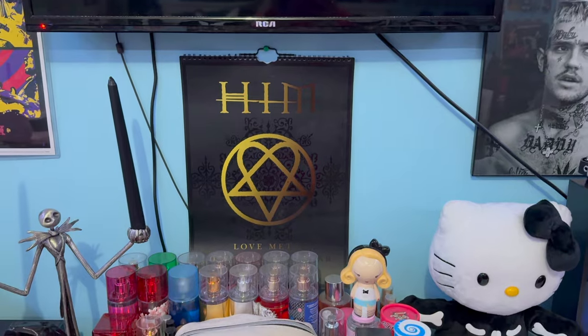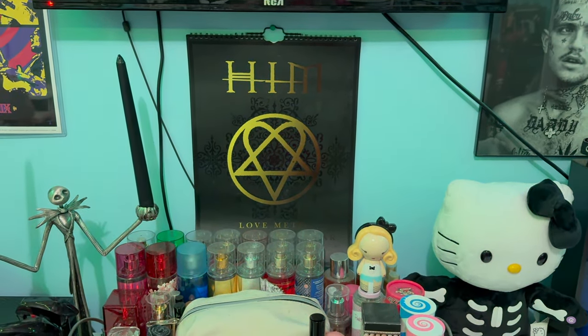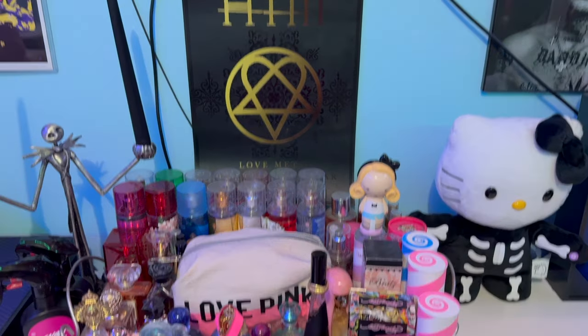And then I have a Him Love Metal calendar from 2005 because, like I said, your girl loves him. And I have their merch all over my room.